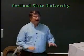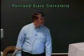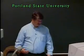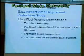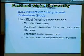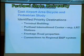Ranking criteria in this study had to do with, again, the mode benefit, how many modes are benefited, user benefit, how does it serve local destinations, connections, the general performance, which includes safety and convenience, back to those key phrases, and how would it potentially degrade the traffic performance. The priority destinations to try to focus the facilities on were, of course, the terminal building, Portland International Center again with the LRT stations, Frontage Road.